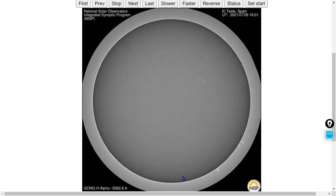We see filaments down here. Sunspot 2841 looking quite stable here from the perspective of El Teide, Spain. Part of the National Sunspot Observatory, by the way.